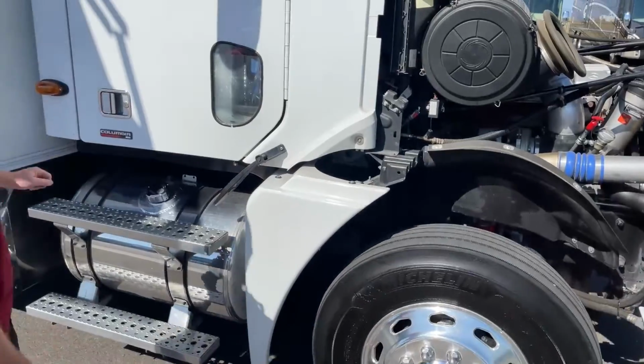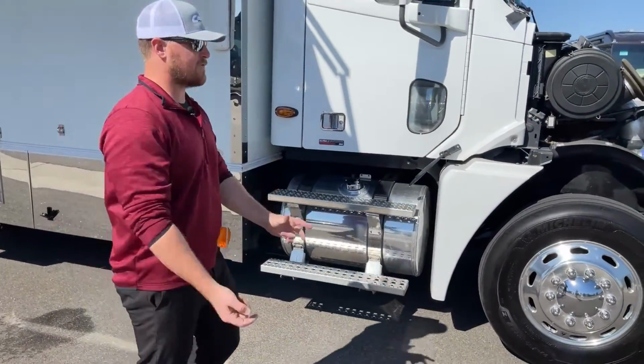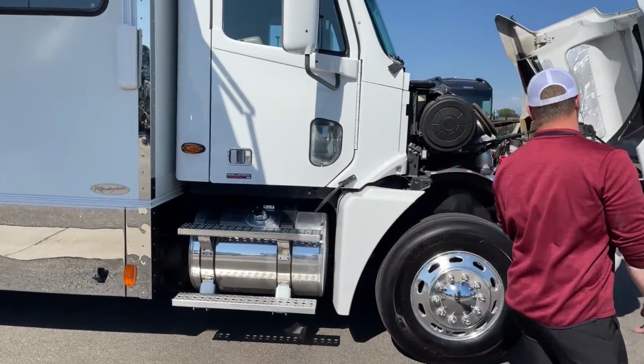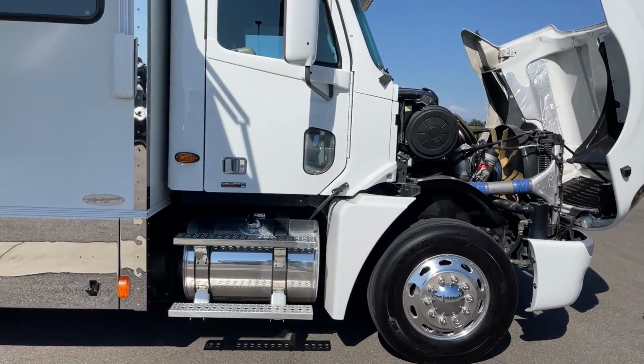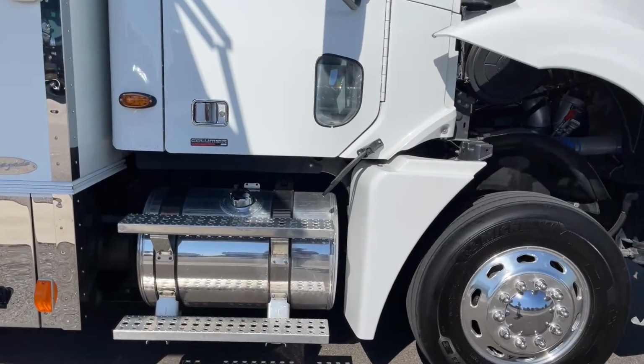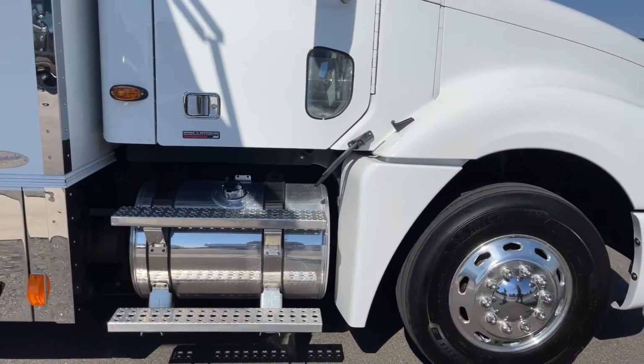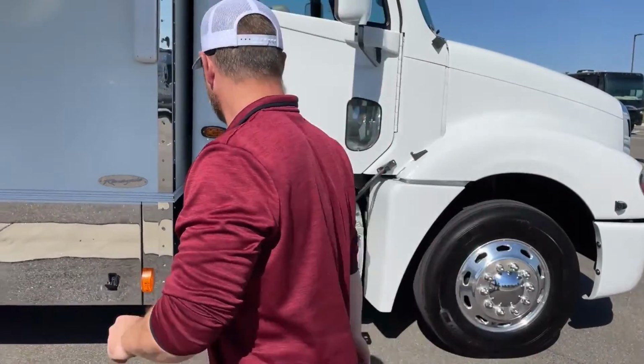So for fuel, we've got dual 60-gallon fuel tanks. So 120 gallons of diesel fuel total. It is saddle tanks, so you have a transfer line between them, but it does give you the ability to fill on either side if you want to. I would recommend it over trying to fill one side at a time. And that's gonna wrap up the outside of this coach. Let's head inside.